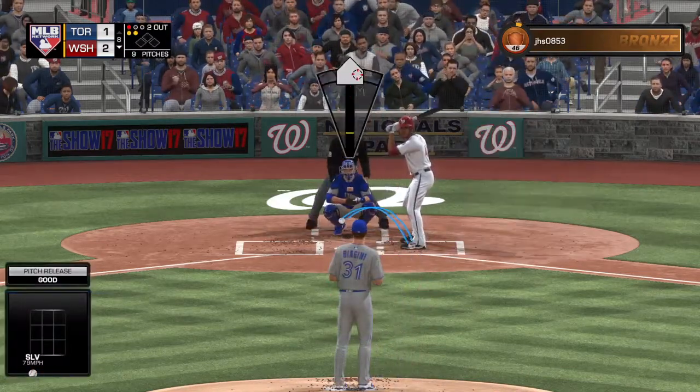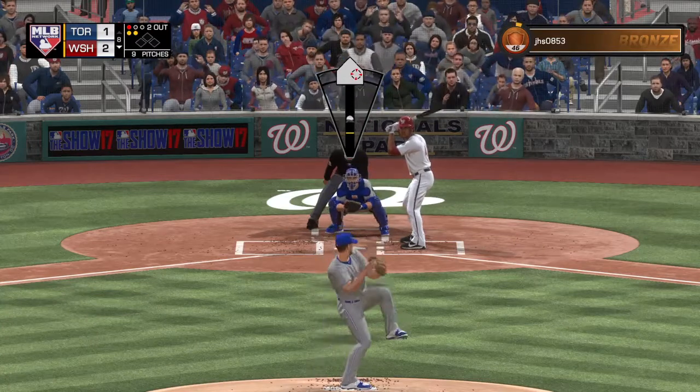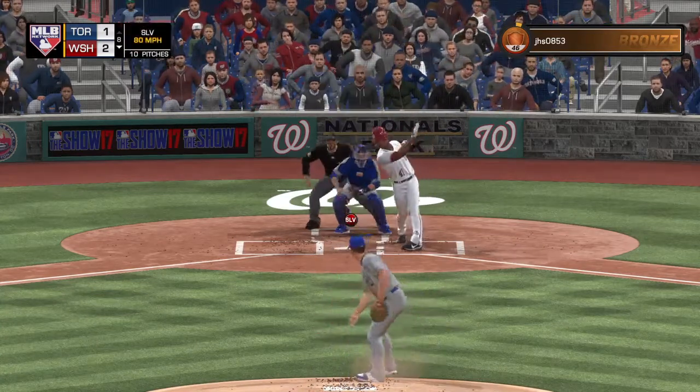It's ball 1. Wow, how about that? He was tempted to make a swing at that pitch right there. That was way out of the zone. And we'll have to leave it there.